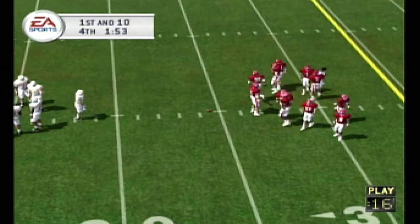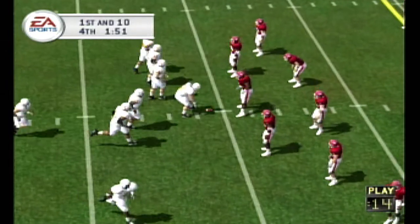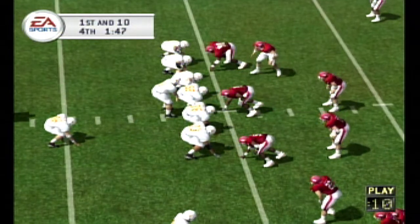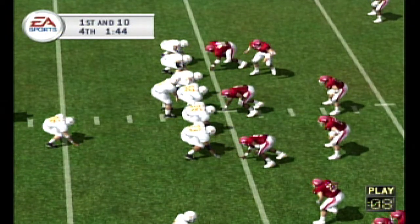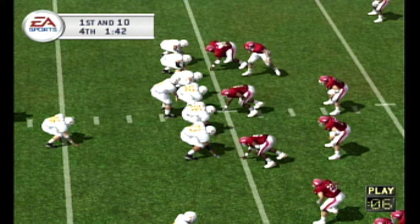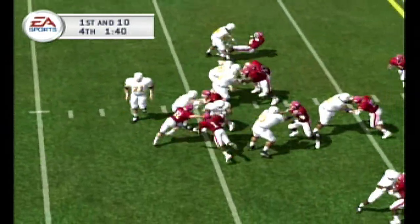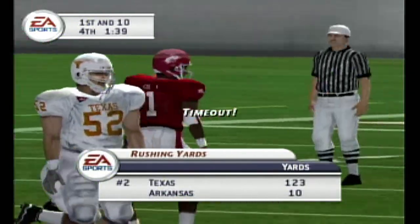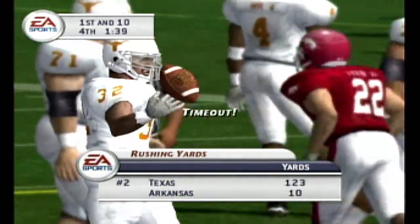First and 10, ball on the 24-yard line. The Razorbacks line up in a 3-4. Number 2 gives it up the middle, and he's taken down at the 25-yard line. The Razorbacks call for a timeout, and they've got 2 remaining.